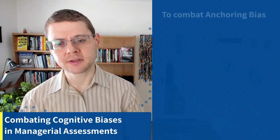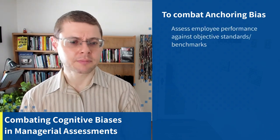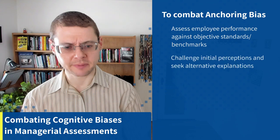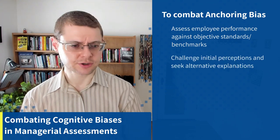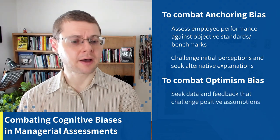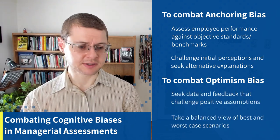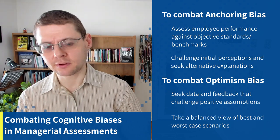How do we combat these cognitive biases? To combat the anchoring bias, you need to assess employee performance against objective standards and benchmarks, challenge initial perceptions, and seek alternative explanations. To combat the optimism bias, you want to look for data and feedback that challenge positive assumptions. Take a balanced view of the best and worst case scenarios.